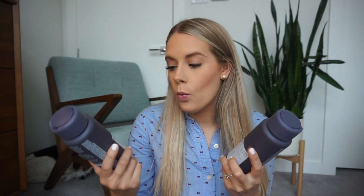Let's get into hair care. I've already mentioned these before to you guys. I've been obsessed with these. These are the Kristen, I don't know, from Target. So this is the one purple shampoo and the one purple conditioner. These are so good. They're so good.